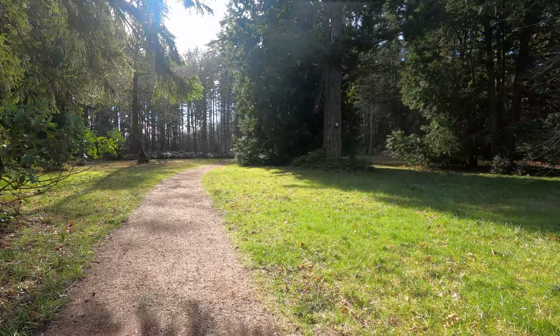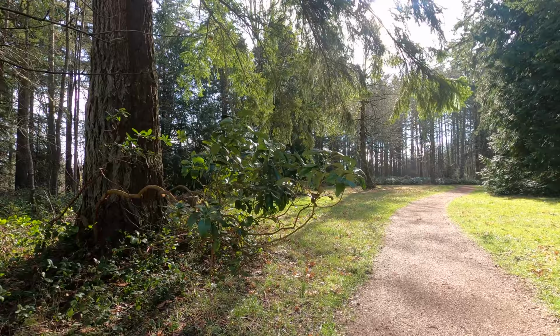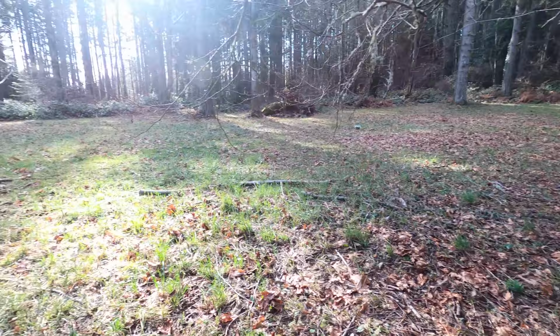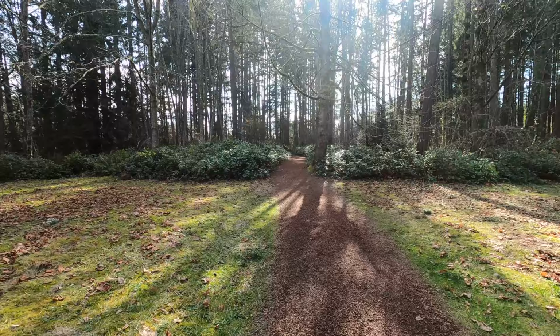Wow, some big trees here. So here's some white flowers, and we think those are daffodils getting ready. And they're just underneath this tree. But we're gonna get back on the trail. Yeah, this is the first time we've ever been here. It's really neat so far. Now we're gonna go into the woods, it looks like.